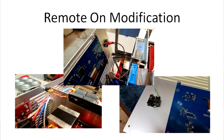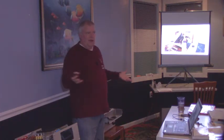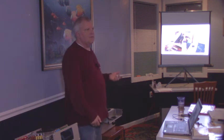And I added a remote on circuit, just a simple relay, which you can see here in the front. I'm able to use control software from a Denkovi USB board to switch power to a relay, which just turns on the front panel switch. In this way, I'm able to operate the amplifier remotely and use it from my remote position.